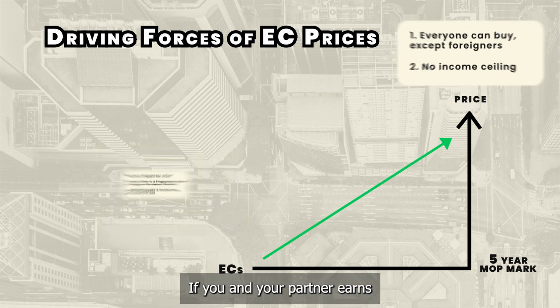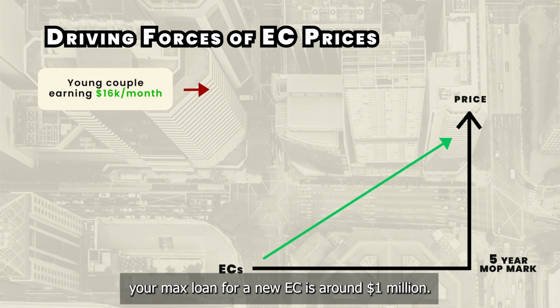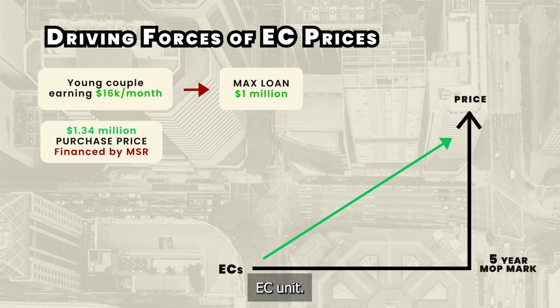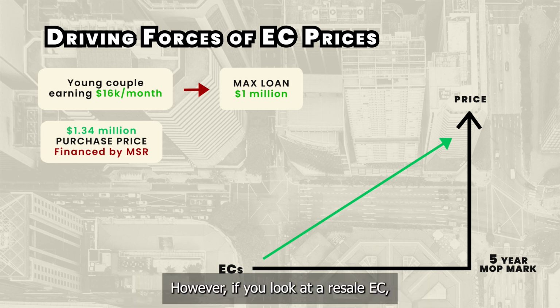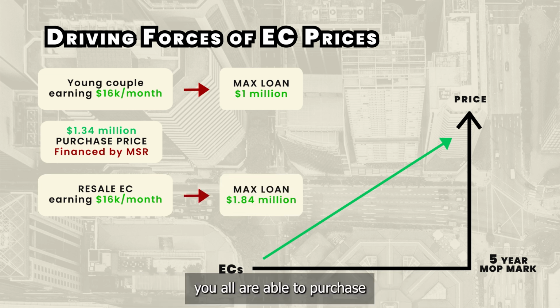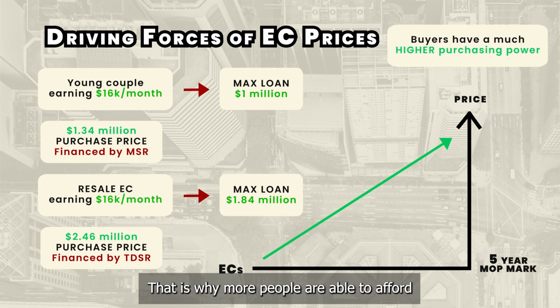If you and your partner earn a combined income of $16,000, your max loan for a new EC is around $1 million. This allows you to purchase up to a $1.34 million EC unit. However, if you look at a resale EC, for the same income, you can take a max loan of $1.84 million. With this, you are able to purchase a $2.46 million property. This is nearly double the budget compared with a new EC. That is why more people are able to afford higher prices in the resale EC market.